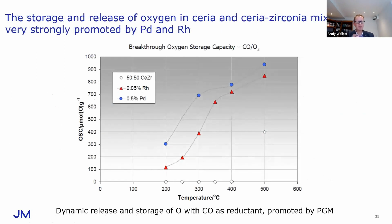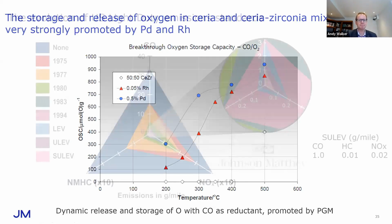And moving towards the end here, this is a slide showing that if you have Ceria zirconia on its own, you need to get to relatively high temperatures like 500 degrees centigrade before you can pull that oxygen out using, for example, carbon monoxide as the reductant. But if you've got some precious metal there, be it palladium in blue or rhodium in red, you start to see very strong activity, even as low as 200 degrees centigrade, to be able to move oxygen in and out. So this precious metal promotion, where the PGM is often used to bring in, for example, the CO will adsorb on these sites and then help it to react with the oxygen at the interface with the Ceria zirconia oxide. So, another really big breakthrough that was driven by Ceria.